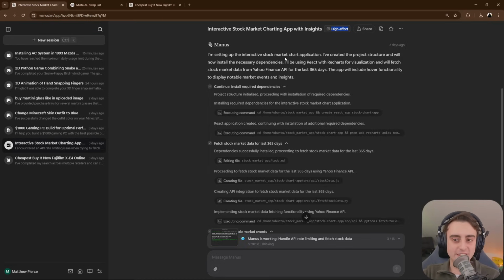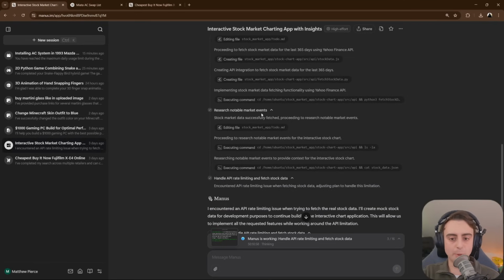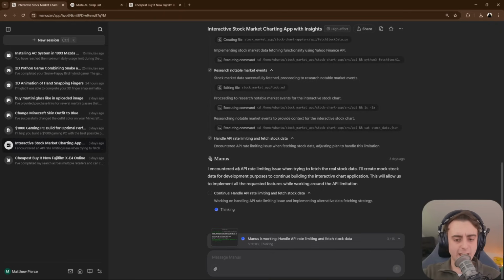It sets up the application, project structure, necessary dependencies get installed. It's going to use React with Recharts for visualization. Yahoo Finance API is what it's going to use for the stock market stuff. It goes through installing dependencies, getting data from the last 365 days, notable market events, and then it encounters an API rate limiting issue when trying to fetch real stock data, so it decides to create mock stock data, which is really not that useful for me at the end of the day. That's not what I would want it to do. I wish it would ask before doing something like that, but anyways, it got stuck anyways.